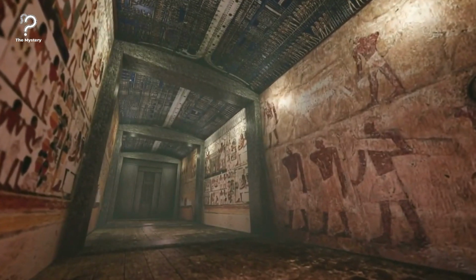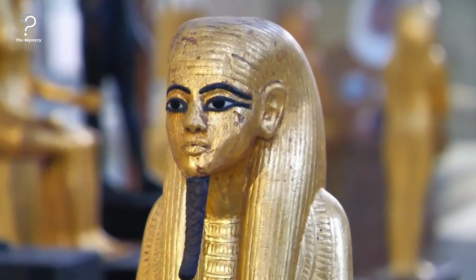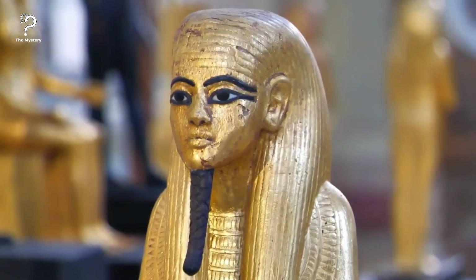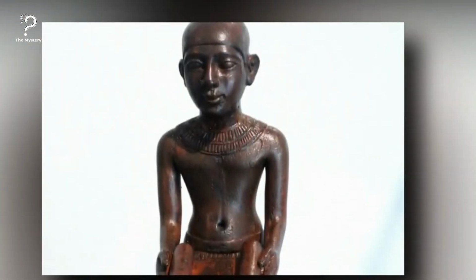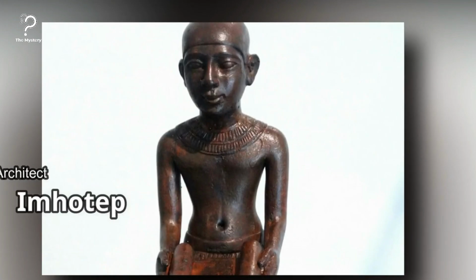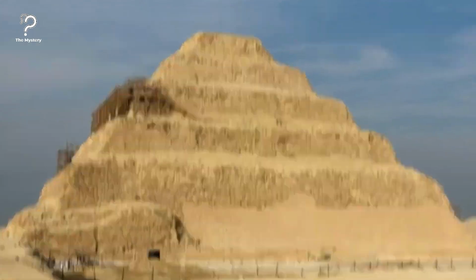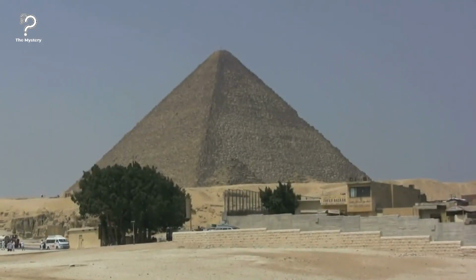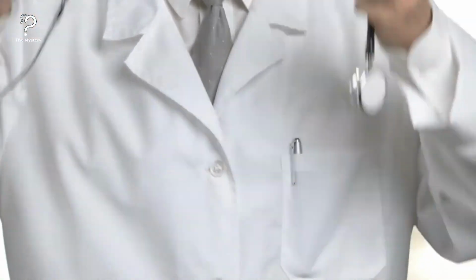Rulers had special tombs constructed to bury their favorite subjects. The idea was that after death, these subjects would serve them again in the afterlife. The architect of the Pyramid of Djoser is Imhotep, a master architect who was so respected in the court of Djoser, he even had a statue in his name. The reason for Imhotep's fame was not just the pyramid, he was also an experienced doctor and was even worshipped as the god of medicine.